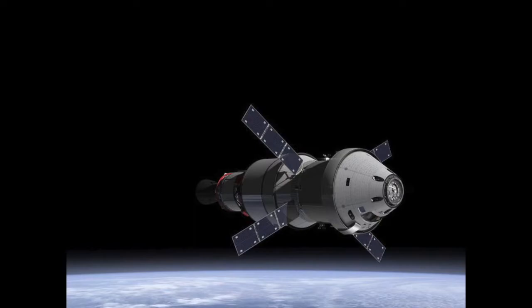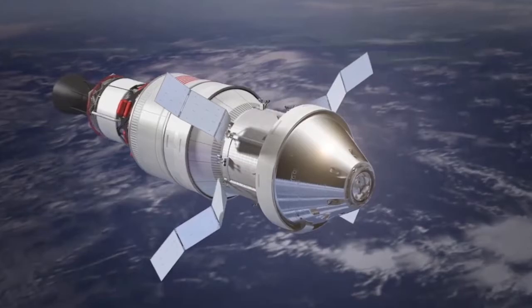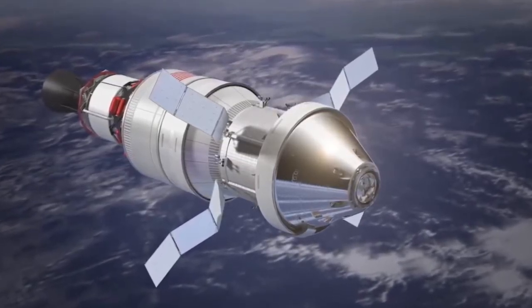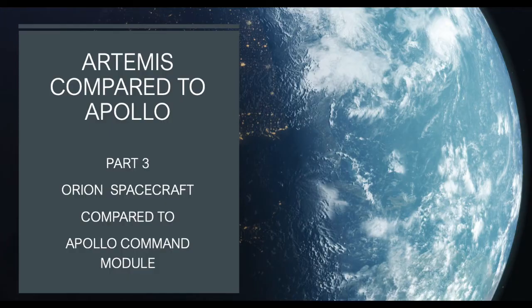One of the major differences is that Orion also uses solar arrays for power rather than fuel cells, as was the case of Apollo. Thus, Orion basically gets free power from the sun for as long as the mission may be. Apollo had a 14-day mission limit because of the use of fuel cells, but Orion technically can fly forever. Okay, that summarizes the major differences between the Orion spacecraft and the Apollo command module.